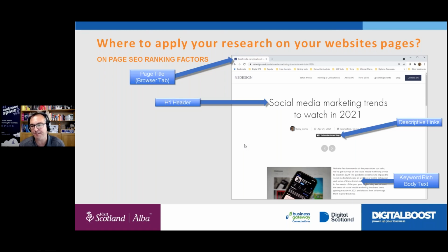Always think keyword first. Where can I put my keywords? How can I get more of them onto this page in the right places? It's not a case of spamming them in. It's thinking strategically so that I increase the volume a little bit in the right places.